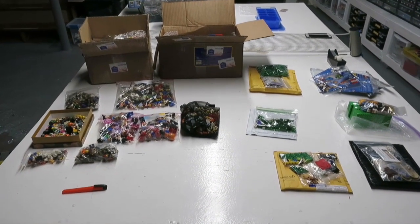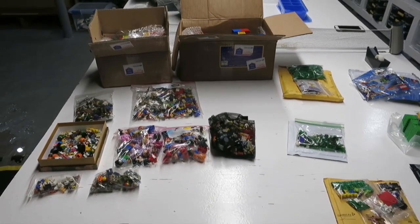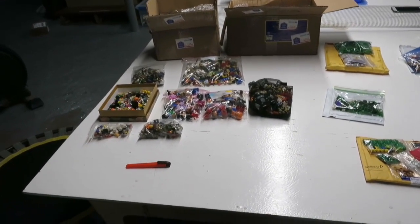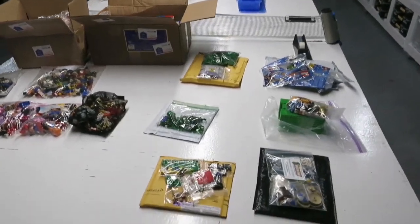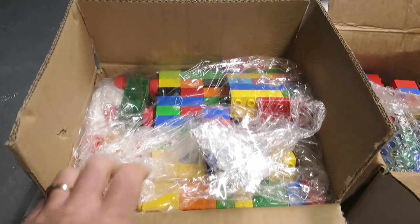Well, we have the mail here from, what's today? New Year's Day. This is from Saturday, maybe? Maybe not. Monday and Tuesday's mail. So these are all eBay orders. These we won't go through.